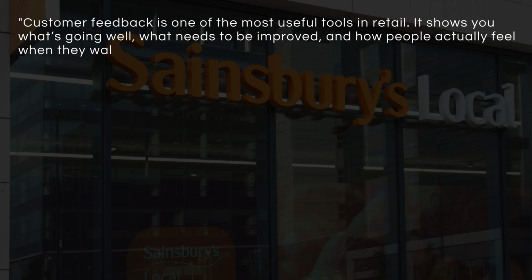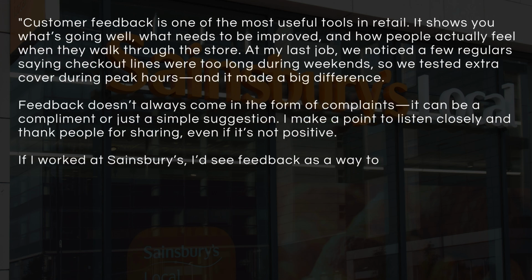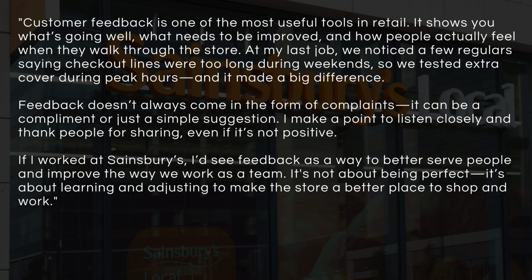Customer feedback is one of the most useful tools in retail. It shows you what's going well, what needs to be improved, and how people actually feel when they walk through the store.